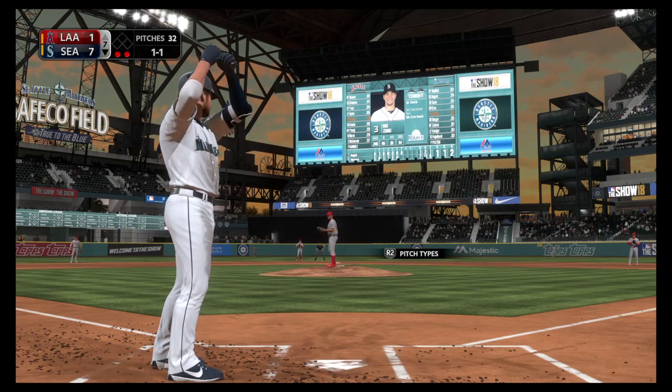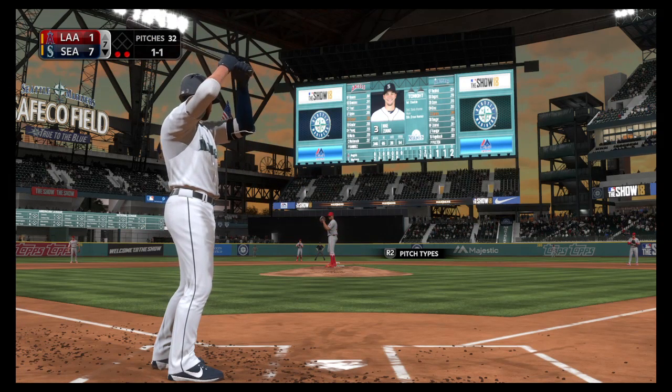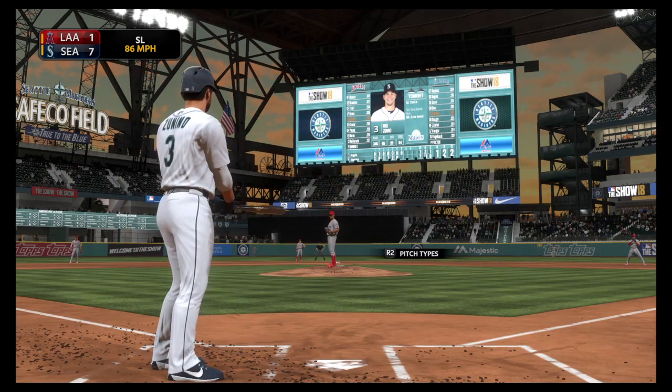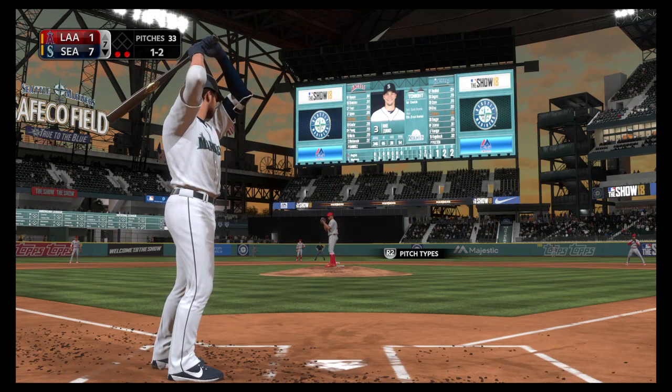After 2 breaking pitches, there's a pretty good chance right now you're probably going to get something right in the middle of the strike zone to swing at. So if you're looking for it, go ahead and turn that baby loose. A ball and 2 strikes to the Mariners catcher.